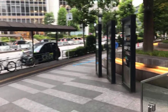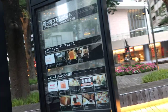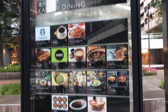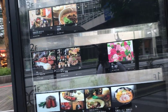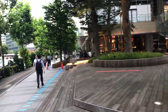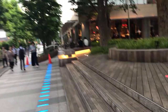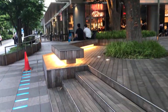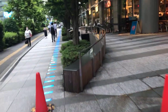When you come to Japan, guys, most of the time you can see this kind of board with so much information. If you're lost, you can find the information you're looking for, so that we are not pondering here and there. Because sometimes Google navigation makes you circle around and around and around. But I think if you know how to read the maps, that's also good.